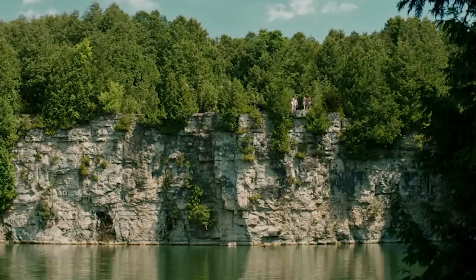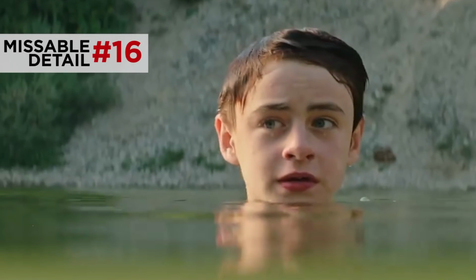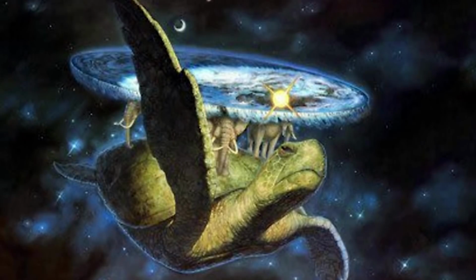Okay, next up, when the kids go swimming in the quarry, something brushes up against their foot and Bill says it's a turtle. Another turtle shows up later in the form of a Lego figure made by Georgie. These turtles could be referencing the turtle from Stephen King's novel. So there is a giant benevolent deity figure known as the Turtle. He's later named Maturin, and he's from a dimension called the Macroverse. It carries the Earth atop its shell.